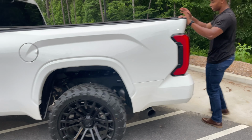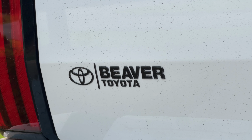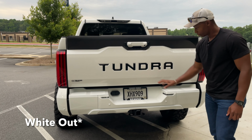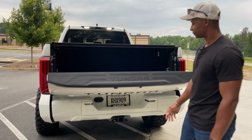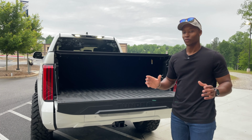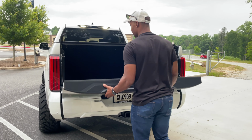We got a nice tailgate here. Tundra is blacked out. Gives it a nice stance in the rear, and all of the accents between the bumper are blacked out, and the bumper is also blacked out all the way through. And I love the tailgate on this Toyota, the way it falls. It's quick, but it's not too slow. I hate it when they're so slow, guys, where it's like trying to drag out our attention, and I hate when they're too fast and they drop.